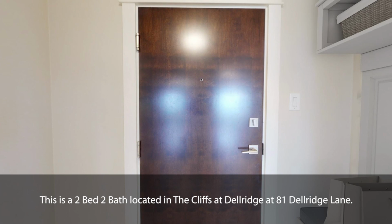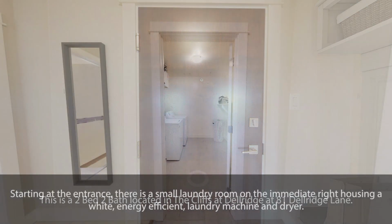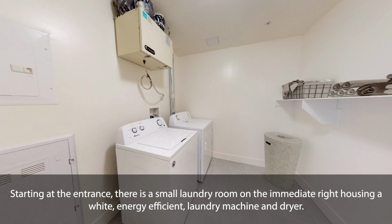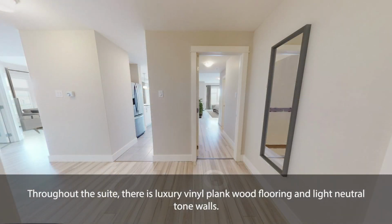This is a 2-bed 2-bath located in the cliffs at Dellridge at 81 Dellridge Lane. Starting at the entrance, there is a small laundry room on the immediate right housing a white, energy-efficient laundry machine and dryer. Throughout the suite, there is luxury vinyl plank wood flooring and light neutral tone walls.